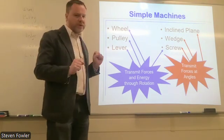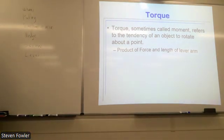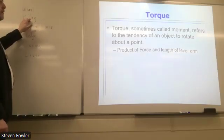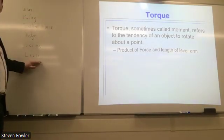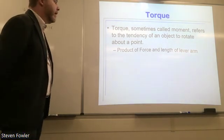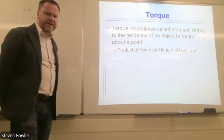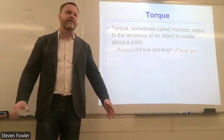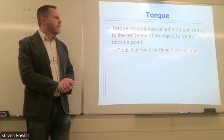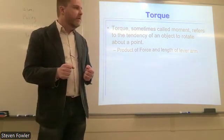Now, what I want to do today is talk to you about gears and gear ratios, as I mentioned several times. Gears are kind of like a specialized type of pulley. They're also very much like a lever. It's kind of a combination between a lever and a pulley. And to be able to talk about pulleys and gears and what they do for us as simple machines, we have to understand some basic physics. One of those physics concepts that we need to understand is this idea of torque.